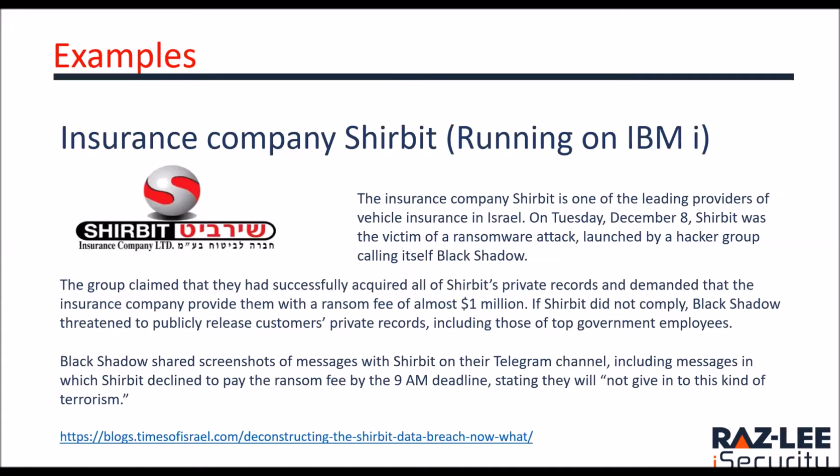So the group that made the attack was named Black Shadow, and they threatened to release the customers' private records. And there were many government employees and top government employees on that list. So they shared screenshots on a Telegram channel, and Shirbit declined to pay the ransom because they said we will not give to these kinds of terrorists. Okay, so the outcome was that Shirbit was out of operation for 3 months. So 3 months without being able to work.